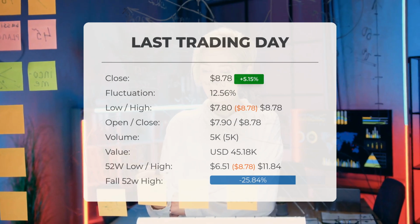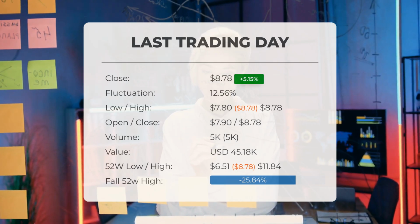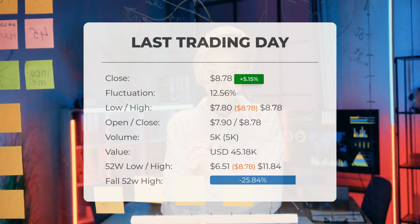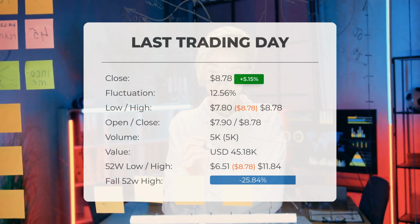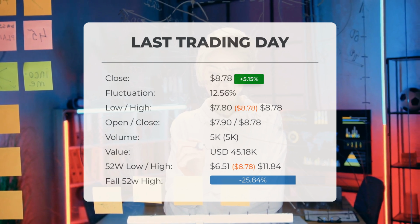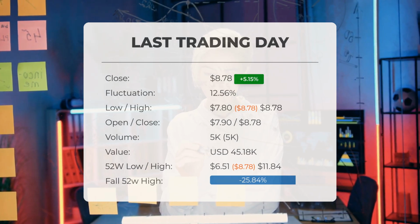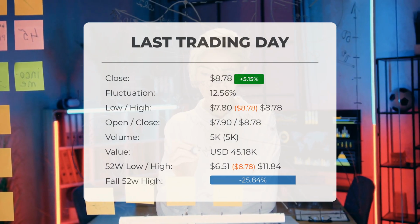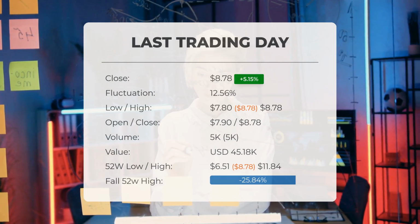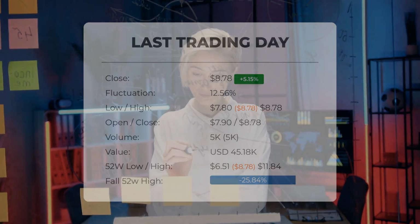The trading volume on the last day also increased alongside the price, which is a positive technical indicator, with 5,000 more shares traded compared to the previous day. In total, 5,000 shares were bought and sold for approximately $45,180. Looking back over the past 52 weeks, the highest stock price reached was $11.84, while the lowest price recorded was $6.51. Currently, the price stands 25.84%, or $3.06, below the 52-week high, and 80.75%, or $36.82, below the all-time high recorded on the 1st of March 2023, when the price peaked at $45.60.